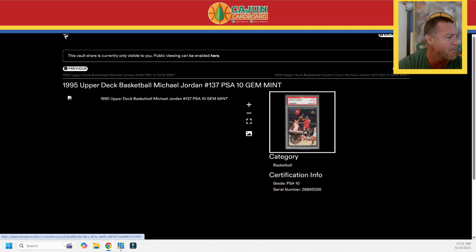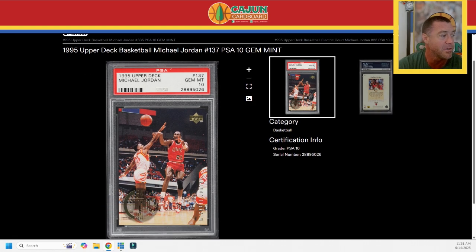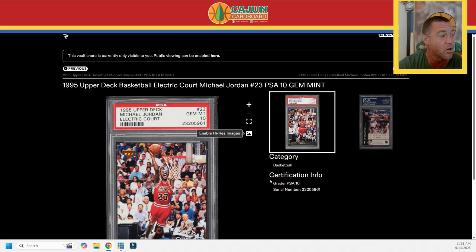And then I think coming right behind it, nope, we don't have it. Another base card from 95 Upper Deck. I've always liked the look of this card. I thought it was really cool. Jordan's got the black shoelaces on the Jordan 1s. This is always kind of a nice little touch there. There's an Electric Court Gold version of that.